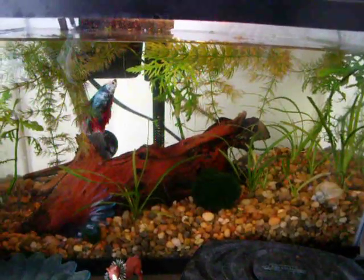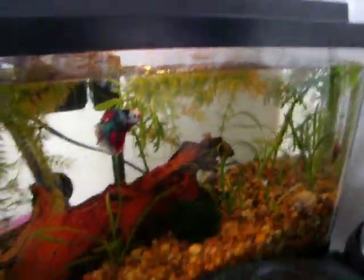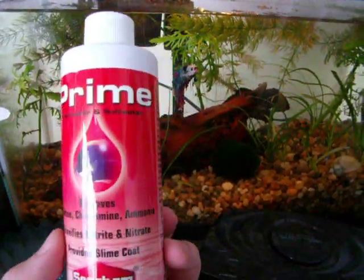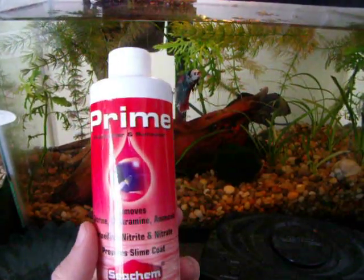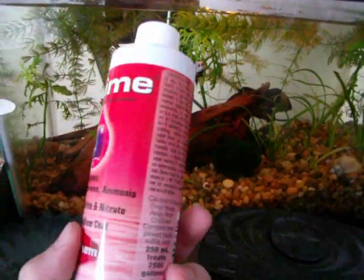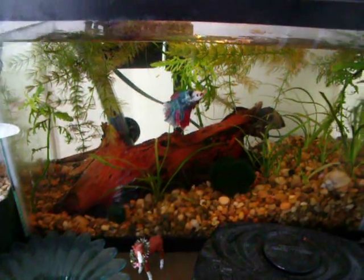When you clean out the tank, you always, always, always want to add a dechlorinator. The best for the price is Prime. It is made by Seachem, and it is very concentrated. It's only 2 drops per gallon, will get rid of all the heavy metals and helps detoxify some of the ammonias in the water. Very much highly recommended.